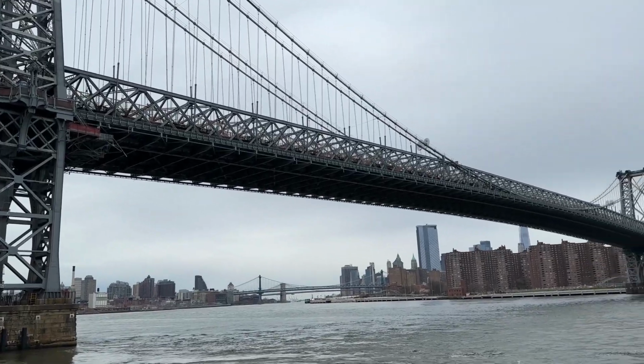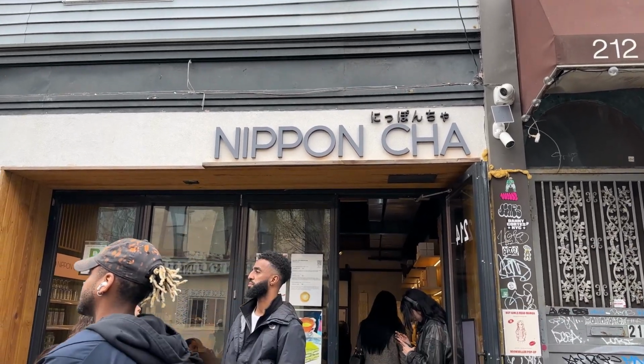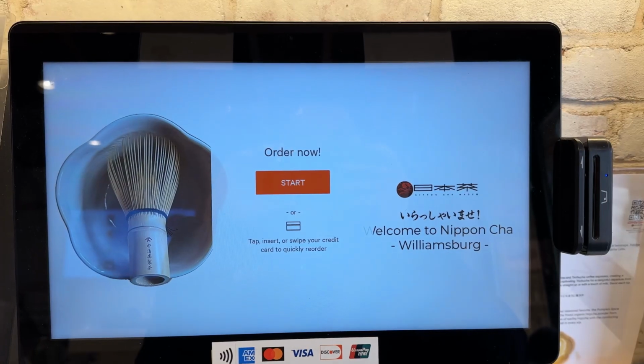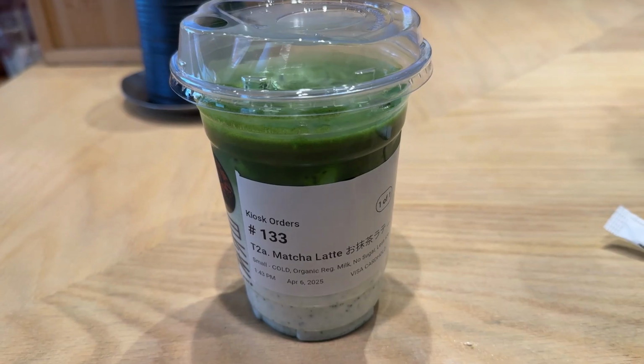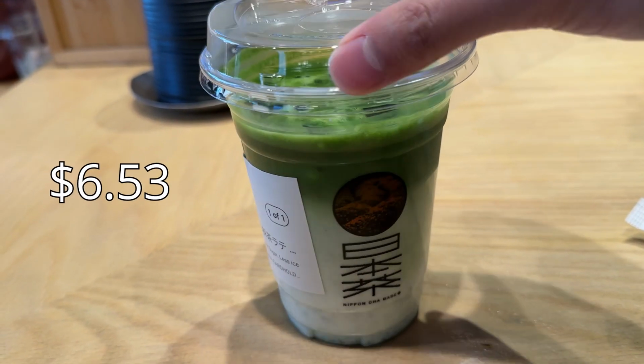For stops 8 to 10, we're heading over to Williamsburg. Stop 8 is at Nippon. It's a pretty small cafe and it's tough to order. This is their matcha latte with regular milk, and it's $6.53 after tax.